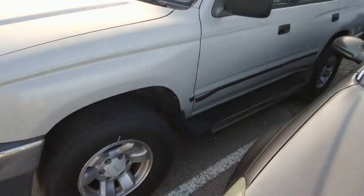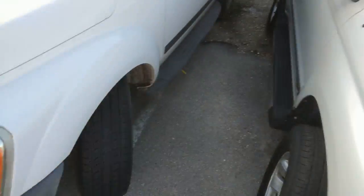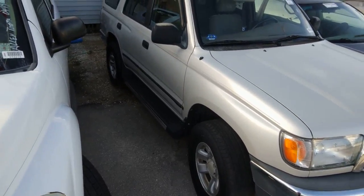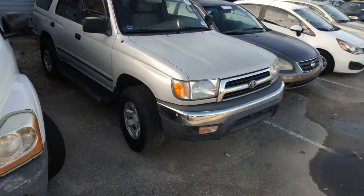AC blow cold. Yes, sir. She could use a good steam cleaning. She runs good, looks good, almost smells good. She smells okay, you know. She ain't like perfumed, but you know she could be cleaned up a little bit. But she's a nice car. I'm only gonna make you put $1,000 down on that car. She's $3,200 total, and you riding out in a 4Runner, Daddy. Very popular SUV, right there, gonna run forever, ever and ever and ever.